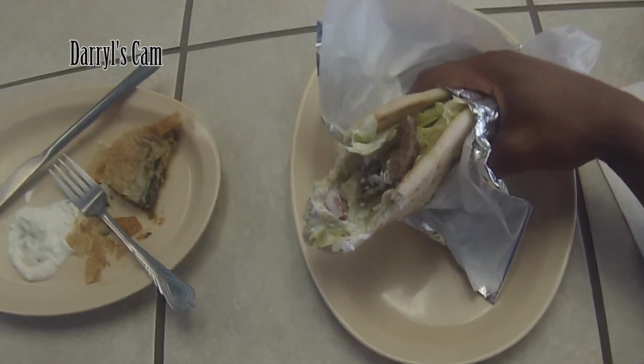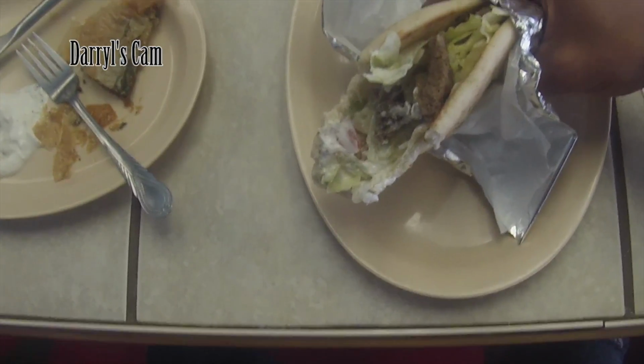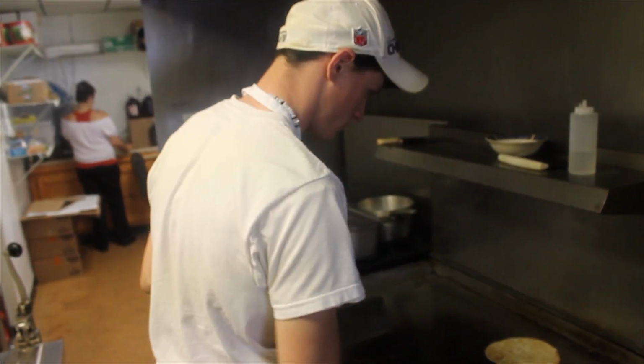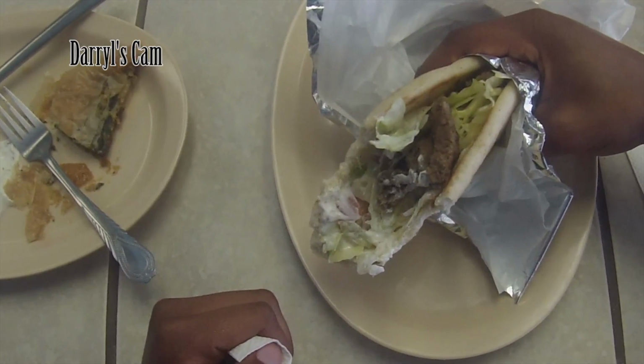So how often would you say you make these? How often do we make them? That's probably one of our staples throughout the day. It's rare that a table of 2 or more will come in and at least one person doesn't get a wrap. There are often times we get a table full of people and that's what everybody gets, maybe 5 or 6.